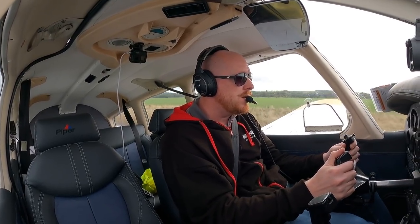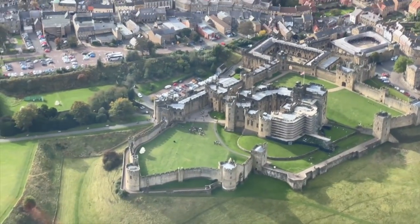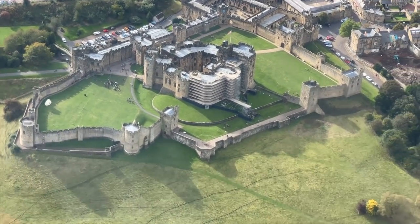Yeah, she wants to fly, so we hold it there and we're away. Whee! There it is. Oh wow, it is. It's Hogwarts. Yay! Clear, bro.